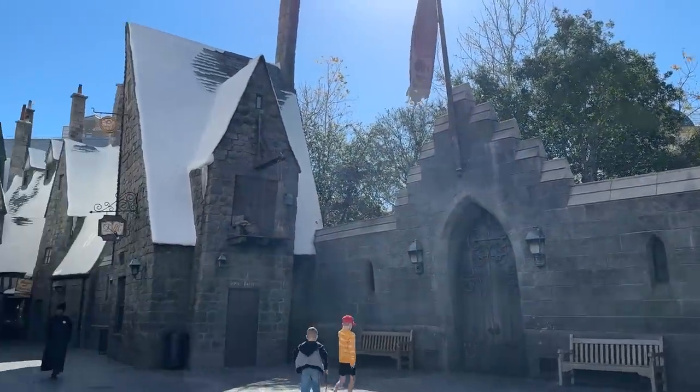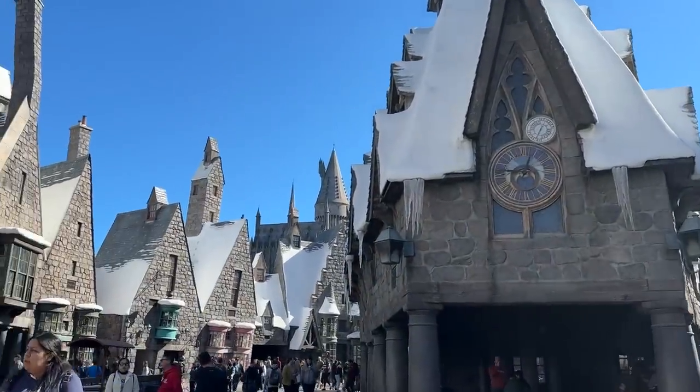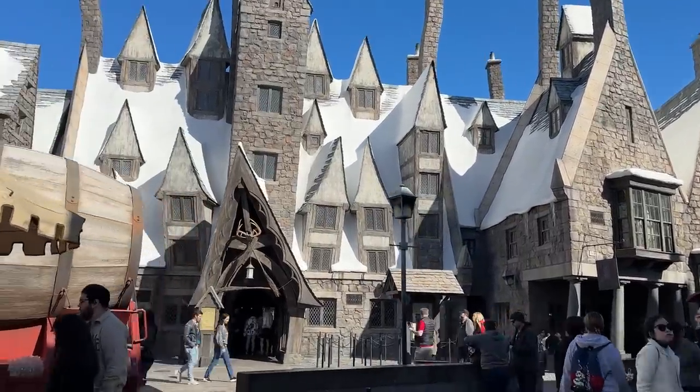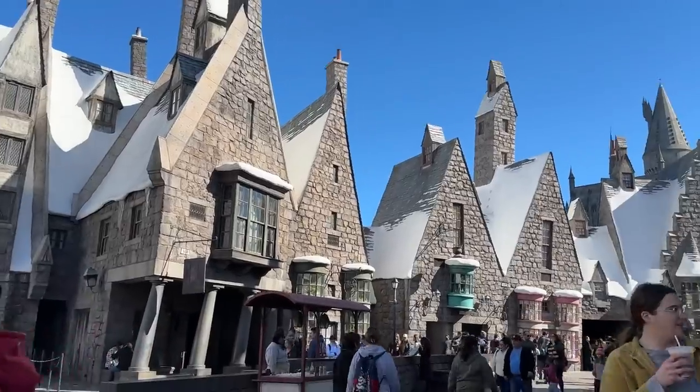No, it's not here. They do have Harry Potter and the Forbidden Journey, which is the ride inside Hogwarts, which is over this way. And they have Flight of the Hippogriff, which is that kind of smaller family coaster. They have the Three Broomsticks and several of the same shops. So it's very similar to Hogsmeade, but missing a few things.